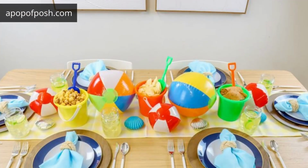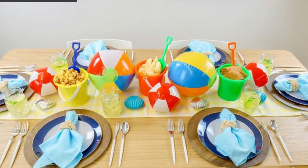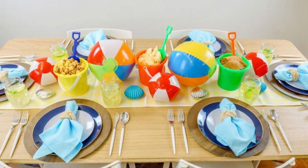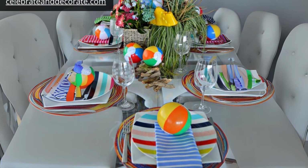Beach ball tablescape. For a fun, playful look, use mini beach balls as centerpieces. Add colorful plates, napkins, and glassware to create a vibrant, beachy atmosphere.